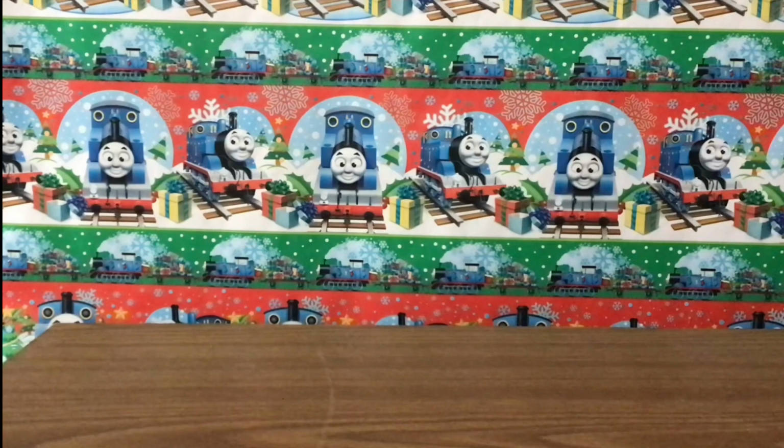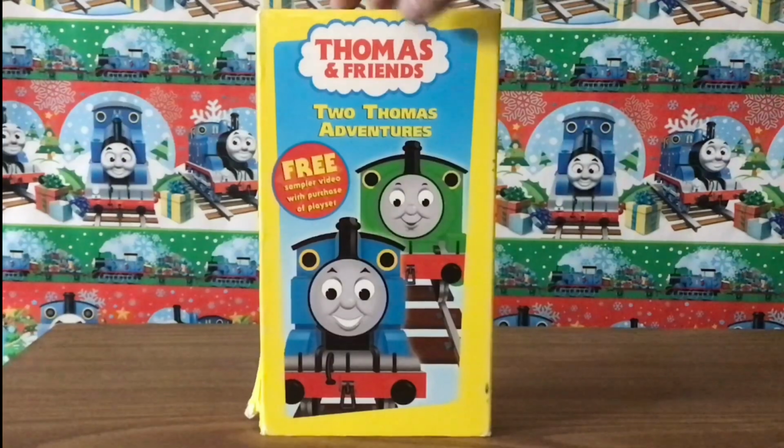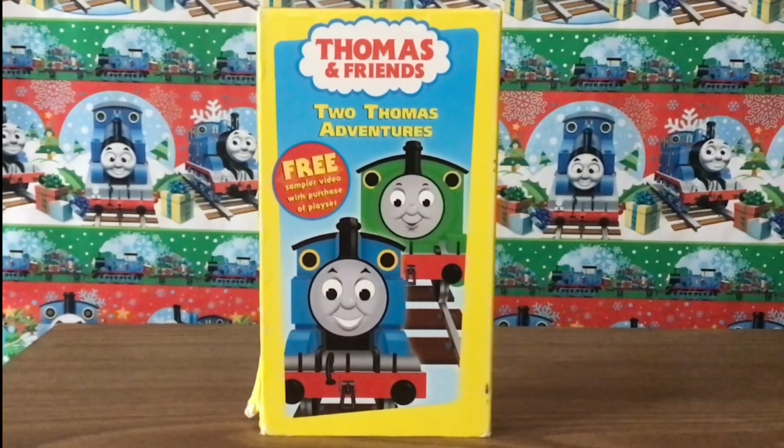Okay, this is another one that was given to me by another close friend. It is one of the very rare samplers. We have 2 Thomas Adventures. Now, I actually have not watched this yet. I already know what's on it. But I think the only sampler that I have currently watched once, I believe, was my other sampler, Thomas's Train Yard Adventures. The others, I have not.